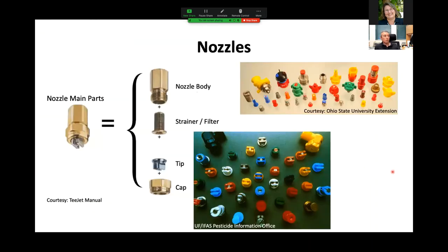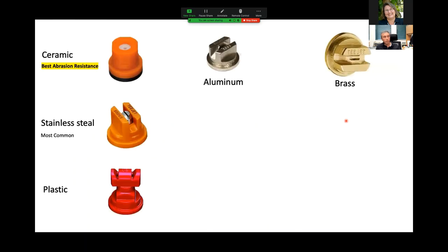All right, so going back to drift, how do we eliminate drift? How do we reduce drift? With the different nozzles that you have from different manufacturers, different types of nozzles and different types of patterns, there are lots of shapes like you see here, lots of shapes and lots of colors, and they have different functions. Those colors have different functions, and those shapes deliver different patterns, and different materials as well.